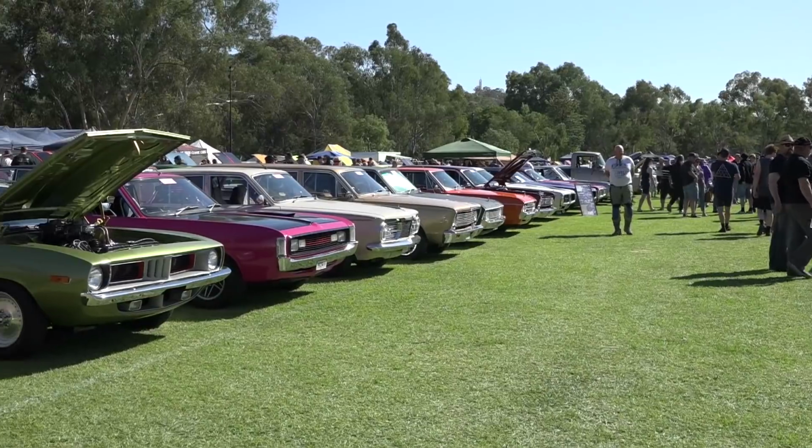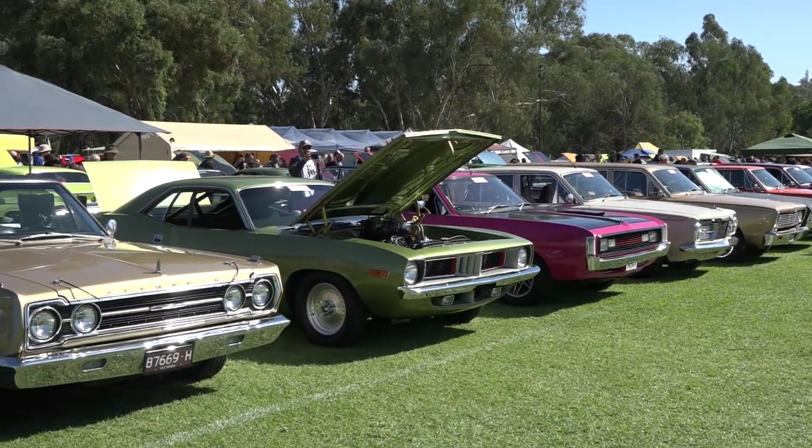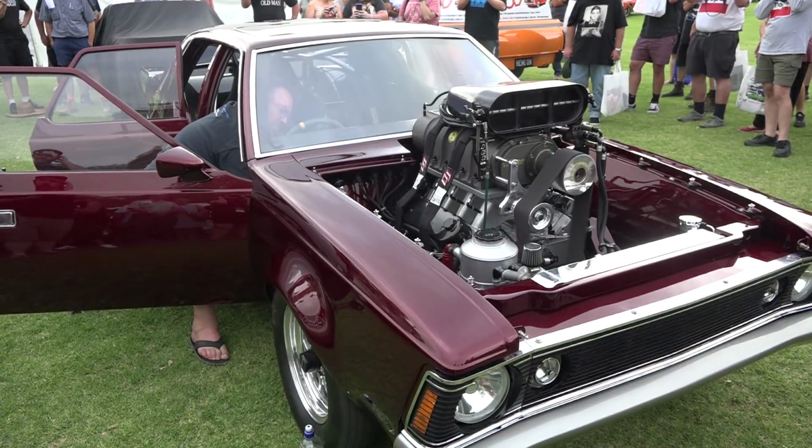Very true. So tell us through your eyes, you've been in the game a long time over there, Matt. Here at Chryslers on the Murray, are you impressed with what you're seeing? Oh, yeah, very much so. Even the photo shoot that we did yesterday with the U.S. cars, loved the cars that were there. They would compete in any show we had in the U.S.